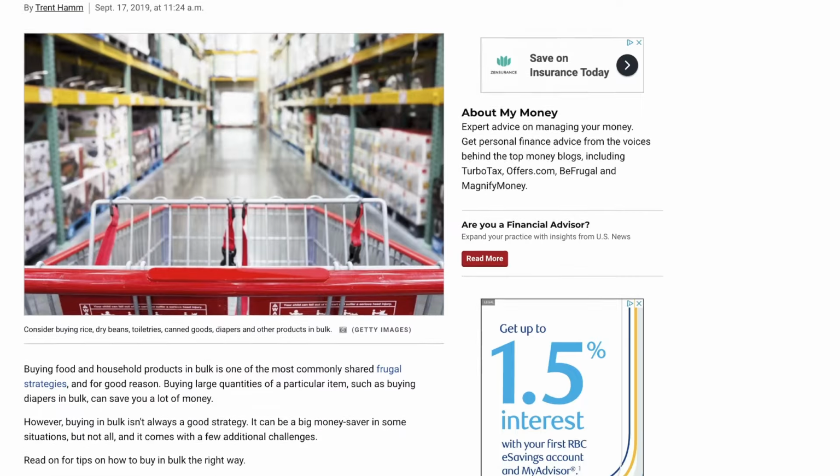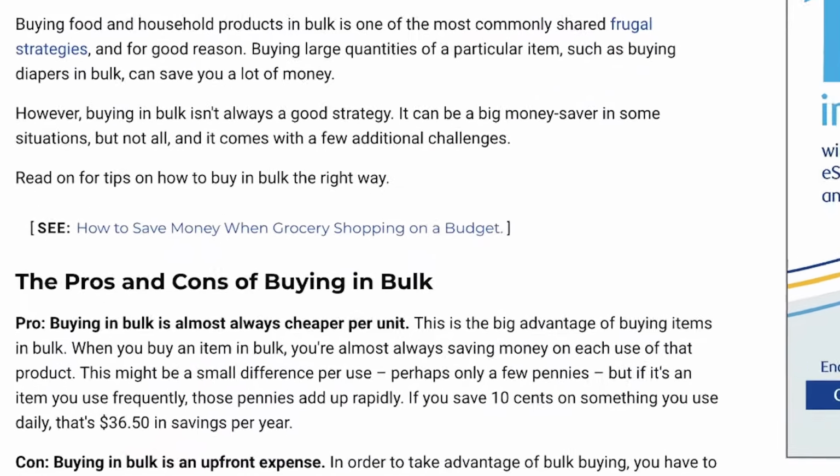Now that you know how many diapers to stockpile for each of the sizes, let's talk about how you can actually save money. First, and the most obvious way to save money is to buy in bulk. So you want to buy the largest box possible.